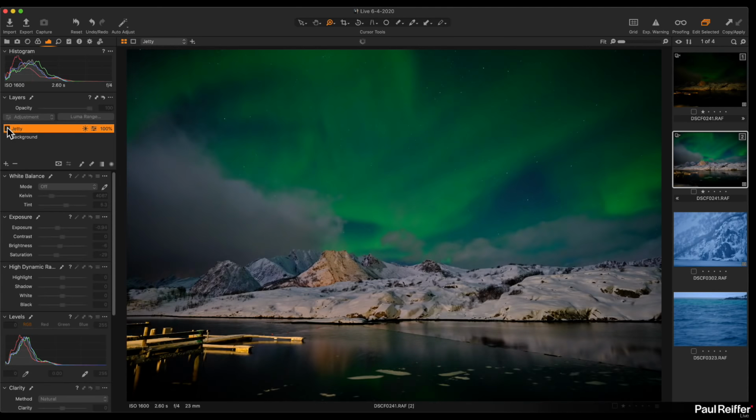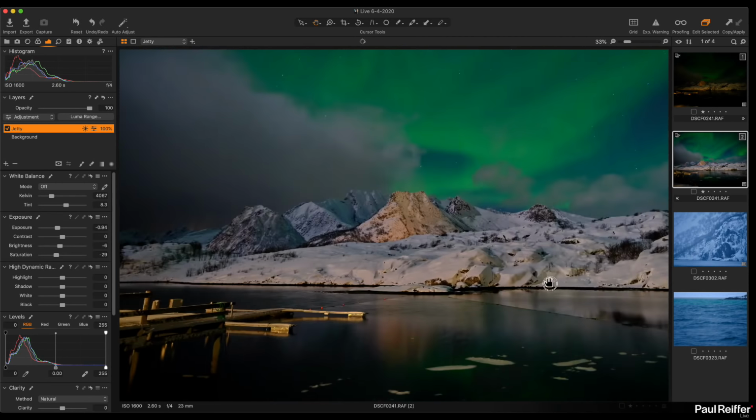So with our mask off and with that layer on, hopefully you can see on your screens, let's just zoom in a bit, the difference. This isn't about trying to get rid of the pier or the jetty. It's about taking it away from being the first thing that we see, stopping it being the focal point, and making sure that people are looking at the mountains and the lights up there.